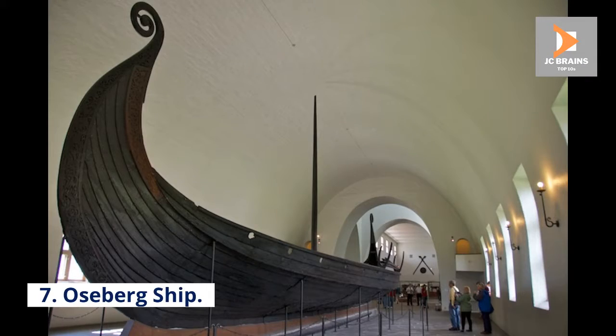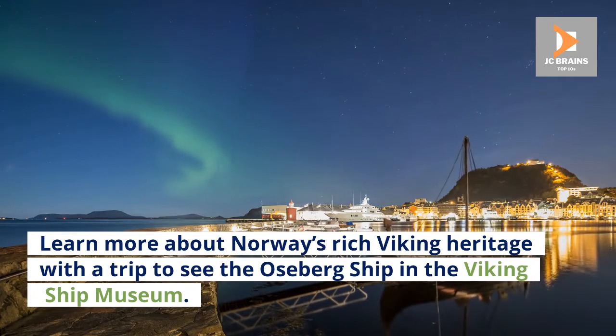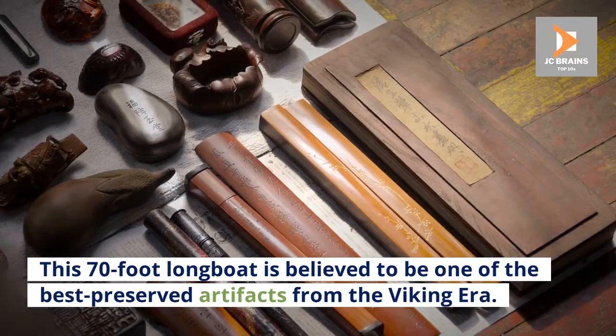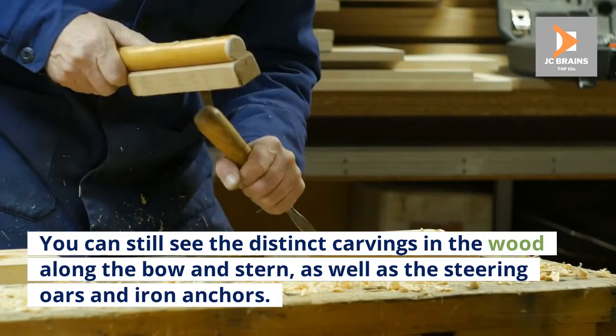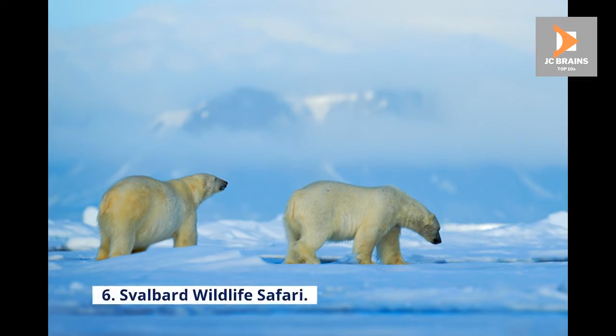7. Oseberg Ship. Learn more about Norway's rich Viking heritage with a trip to see the Oseberg Ship in the Viking Ship Museum. This 70-foot longboat is believed to be one of the best preserved artifacts from the Viking era. You can still see the distinct carvings in the wood along the bow and stern, as well as the steering oars and iron anchors.